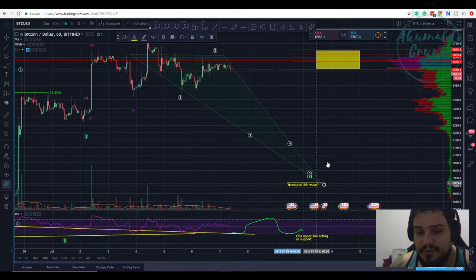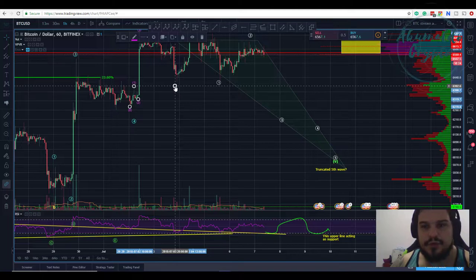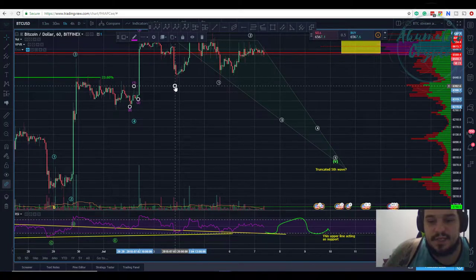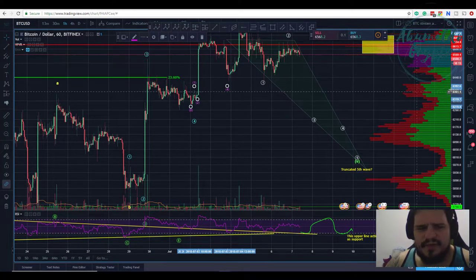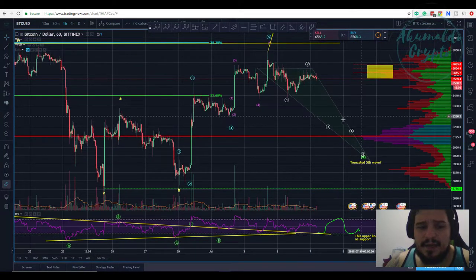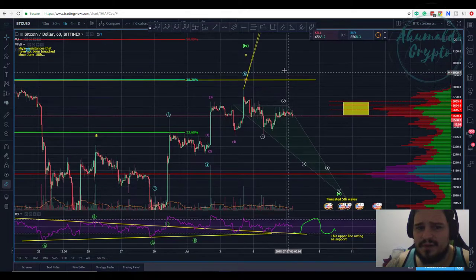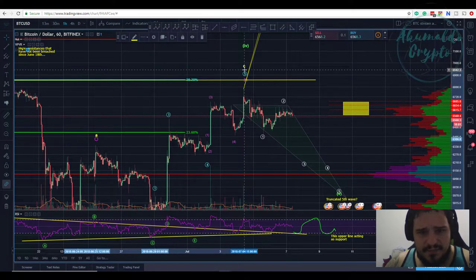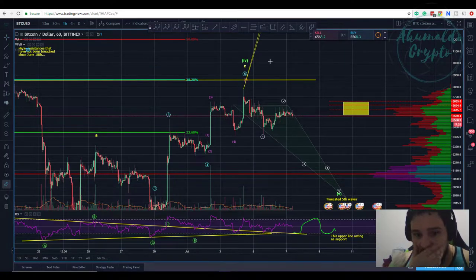There is no other way to go, unless we consider different alternate counts for the whole structure of Bitcoin in higher time frames. So this is the 1 hour chart. I don't know if I have mentioned it already, but I'm a little bit inclined to not be following this count any longer. Why not? We need to take into account that perhaps we're gonna go down really hard.